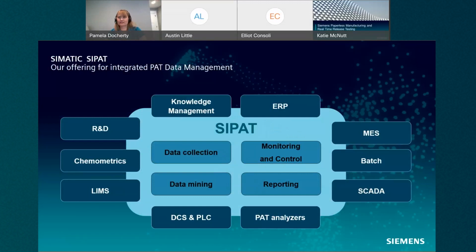So I mentioned the Siemens solution to this is SciPAT, for Siemens PAT, and it consists of 4 major parts. If you look in the middle, you'll see the 2 upper ones: data collection, monitoring, and control. Those are the real-time applications, and the 2 at the bottom, the data mining and reporting, are the offline or after.